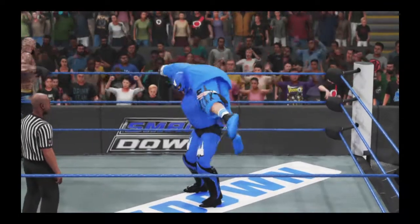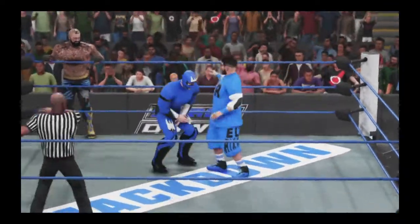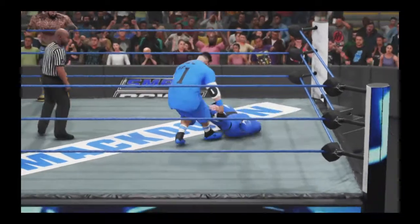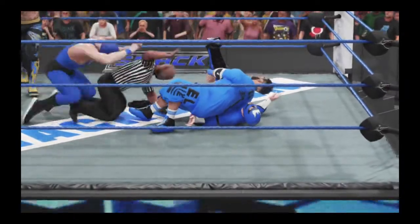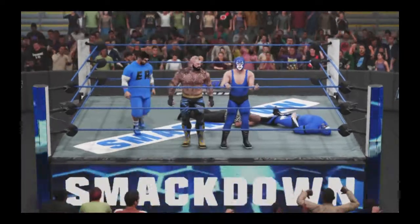Activa otra vez. Oh. Contraataca el RIXX. Here we go a second time. Otra vez, por segunda vez. Toma. Ahí lo aleja de las cuerdas. He's going for the pin. Uno, dos. Oh, y Príncipe de Seda lo salva.